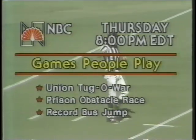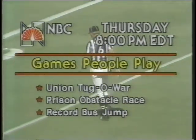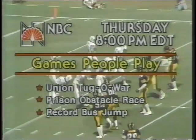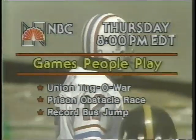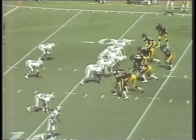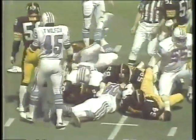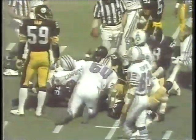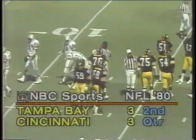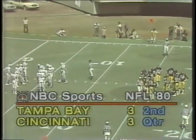Thursday, 8 o'clock Eastern Time. Games People Play. Franco Harris, Mike Adamle, who's with us here in Pittsburgh today, will host the Union Tug of War right here from Pittsburgh. Local members of the U.S. Steelworkers battling the United Mine Workers. Bryant Gumbel, famed attorney Lee Bailey, report from the Federal Correctional Facility at Alderson, West Virginia, and an obstacle race between women inmates and members of the prison staff. And the start of the week features a record bus jump posted by racing star Cale Yarborough. All this and more Thursday night, 8 o'clock Eastern Time. Games People Play.